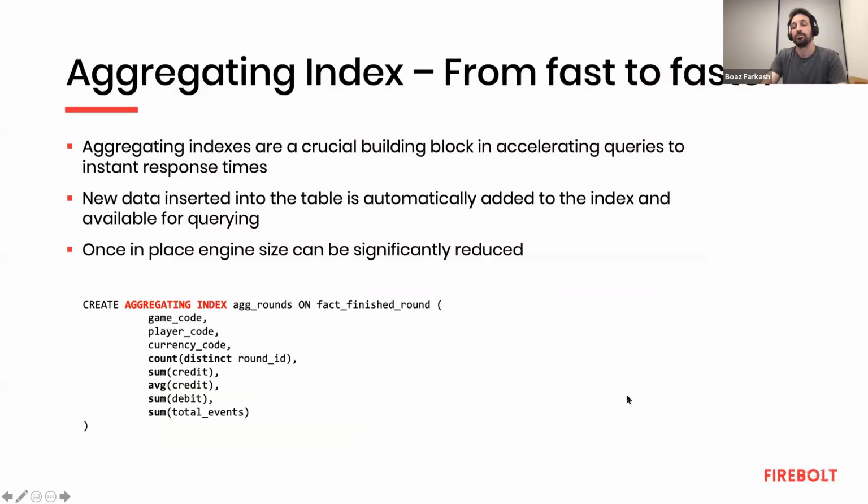But that's not the only index. For example, we have another type of index called the join index, which is particularly useful for accelerating joins and so forth. So with Firebolt, we really give you a variety of tools to work with to accelerate your queries and make them fly.